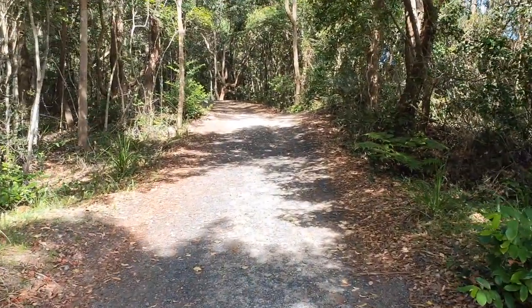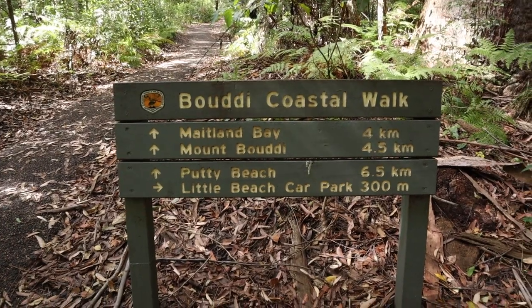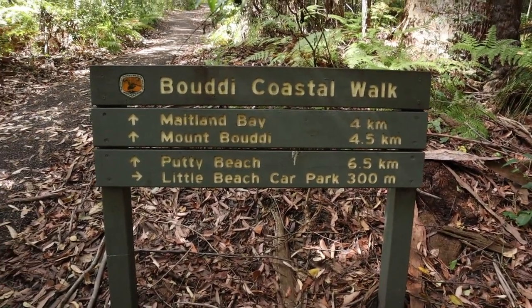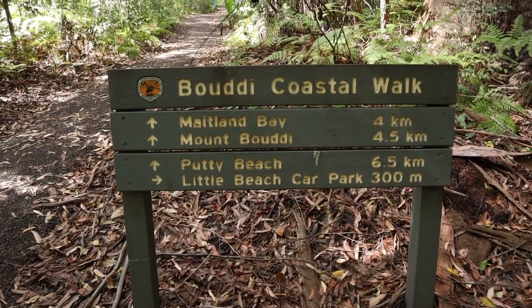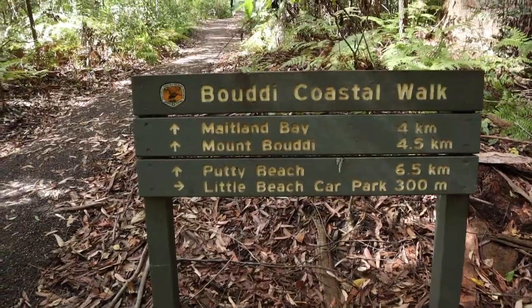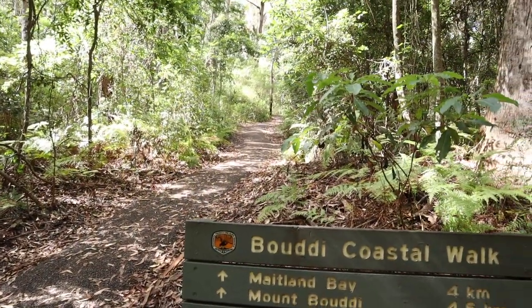Okay, let's start walking. So now the journey back begins. Putty Beach, 6.5 kilometers. And 4 kilometers to Maitland Bay. Okay, that helps out. So now the long trek home. Probably should have left a bit earlier, but oh well.